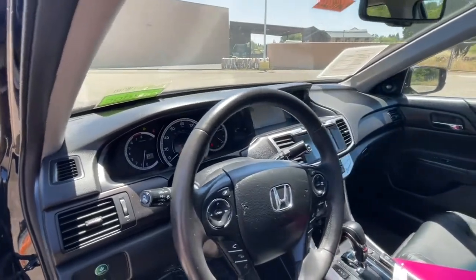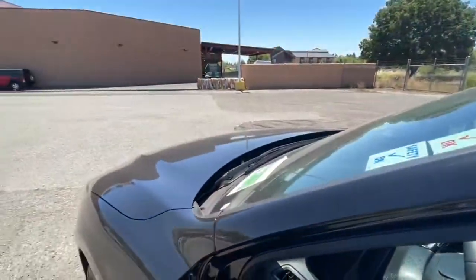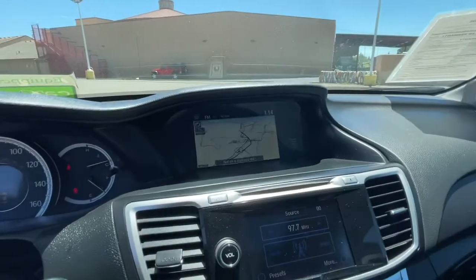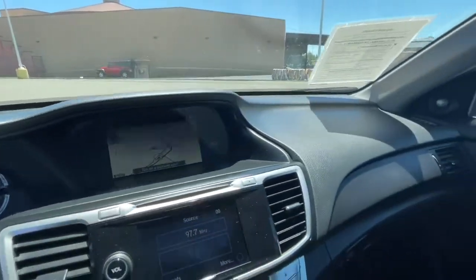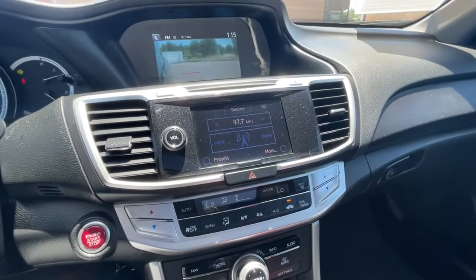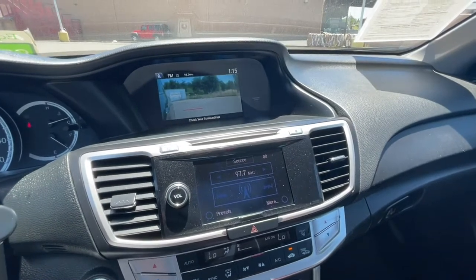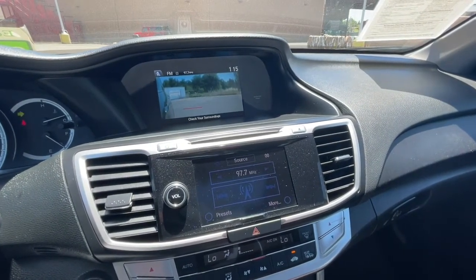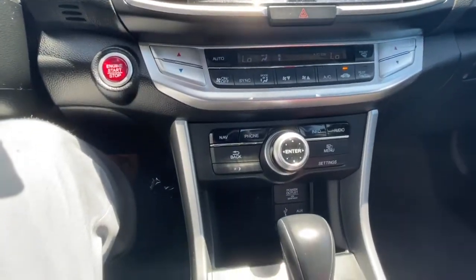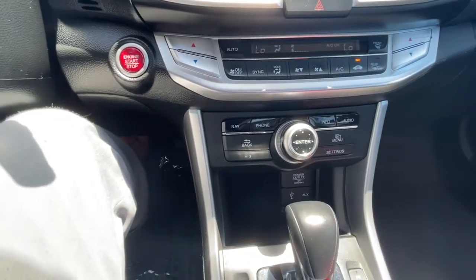See, it's giving me the door open. Let's hop in. Now you have the full navigation system. You have the touch screen. You do have the lane camera, so when you want to switch lanes, it shows you what's next to you in case there's somebody. Down below you have all the settings for your radio there, phone, audio, navigation.